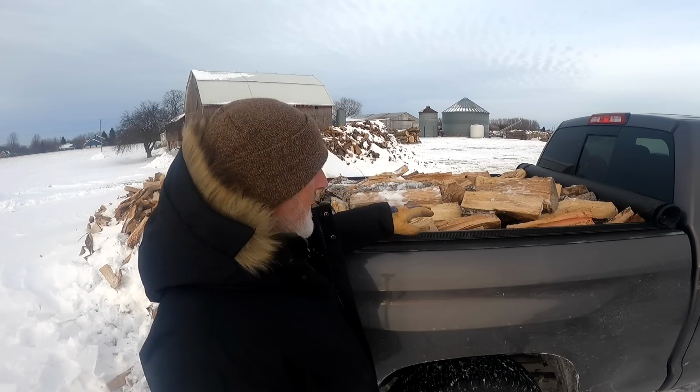So stack tight, and it's a Toyota Tundra. It's a 6.5 foot box. It's got about 2 foot deep sides. So all you've got to do is a little bit of math and you can figure it out. So there it is. Down the road we go. We're going to go deliver this puppy right now.